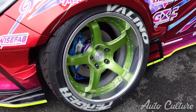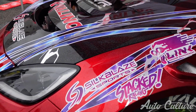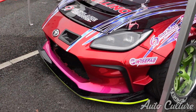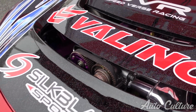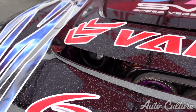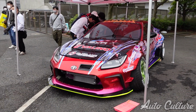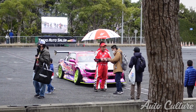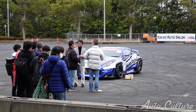The car is also running these brand new Valino forged wheels. And that's the name of the body kit maker. It's called Silk Blaze Sports. Looks really cool. You can just barely see the 2JZ sticking off from the hood. And that wraps up the D1 video.